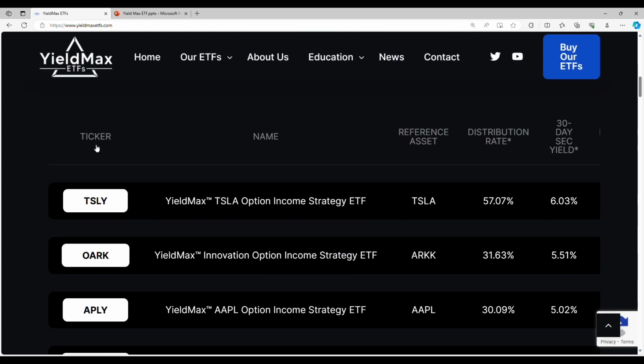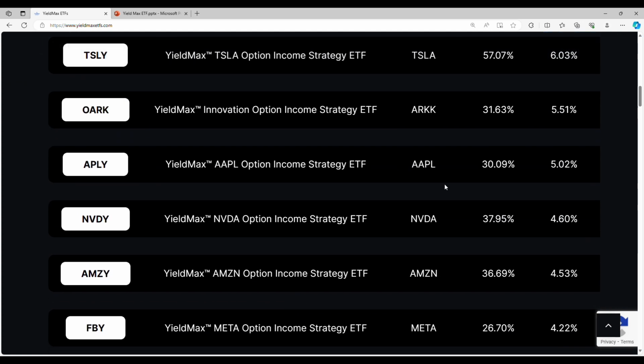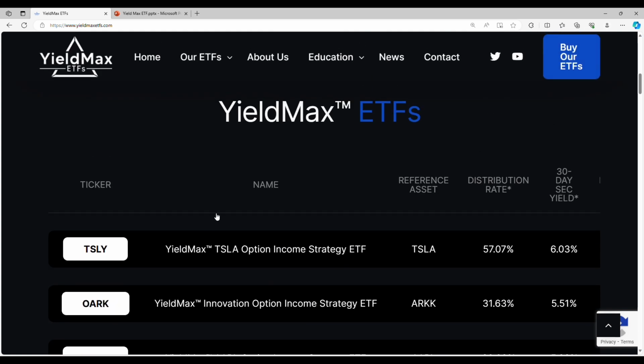You have the ticker symbol, the description, and what the reference asset is. What that means is this ETF is not like most ETFs, where you have a bucket of stocks put together as a low risk ETF. This YieldMax ETF is associated with one stock only. If the ticker is TSLY, it means everything is about Tesla. Same goes for APLY, it's all about Apple. NVDY, Amazon, AMZY. So this is the reference that says Tesla, and this is the symbol. And the distribution rate is 57%. I'll come to all this in a second.